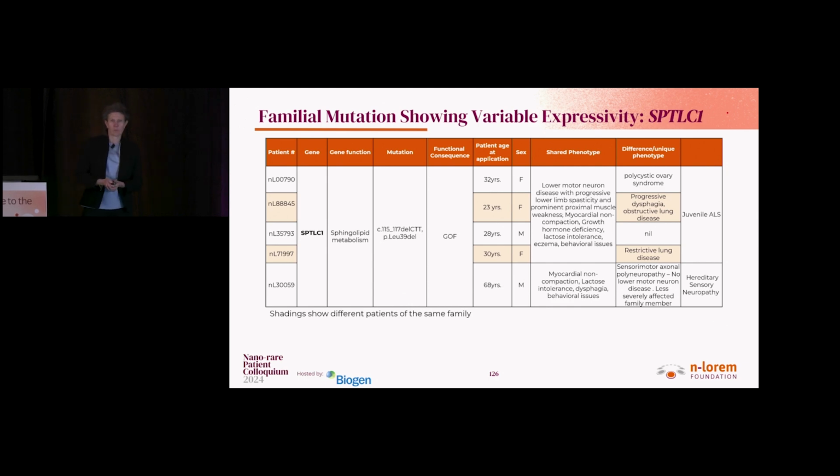SPTCL1 is involved in sphingolipid metabolism, and perturbations in sphingolipid metabolism will lead to accumulation of toxic metabolites in the cells. What is also interesting in this metabolism and with these mutations is that if you have different levels of serine and alanine amino acid exposure, you can actually shift the phenotype from the hereditary sensory neuropathy to more of a juvenile ALS or ALS phenotype. And this is exactly what we're seeing in these patients. The father, compared to his children, has a very different plasma lipid profile. And so this really underscores exactly what we're seeing here.